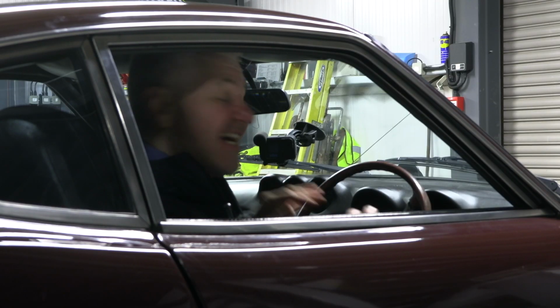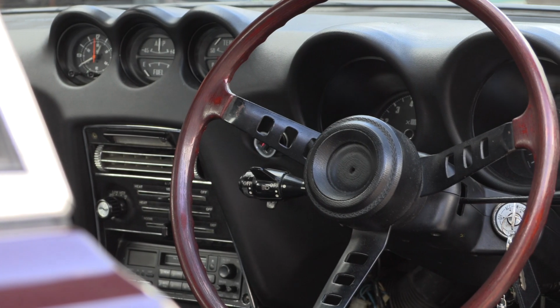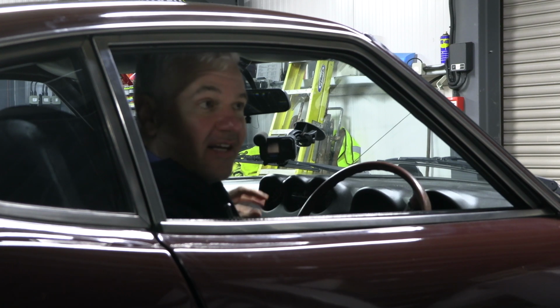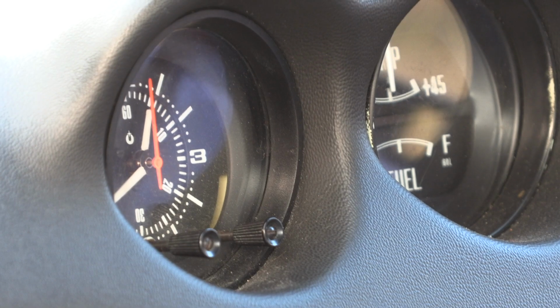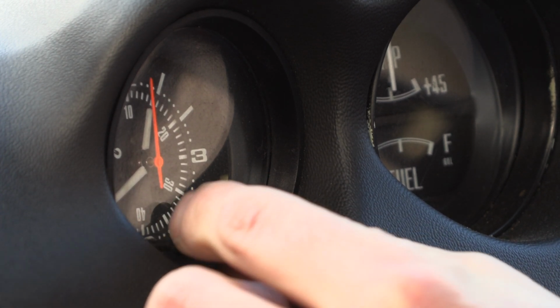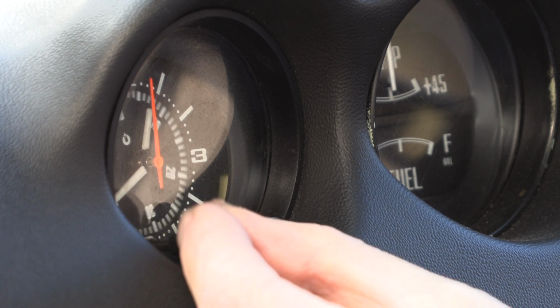Inside, it's pretty much standard Z, which there's nothing wrong with, because it's a really nice interior. One thing which is different is there is supposed to be a stopwatch. Now, I haven't been able to find a picture of that anywhere online. What I can see here is the clock has a very strange movable interface, so I presume that that is what the stopwatch is, but it's quite a quirky, fantastic little thing. I've never seen anything like that before.